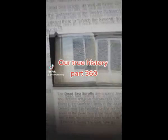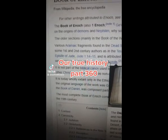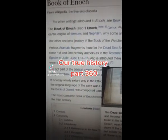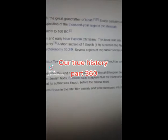So let's start. Now I'm using Wikipedia. Don't hate me, I do know stuff without going into Wikipedia, but I'm just using it because it's got everything at a glance that you may need to go through. So the Book of Enoch, as I say, I'm using this as reference to help you guys. So Enoch was the great grandfather of Noah. I've already slightly covered that before, but I'll cover it again later.